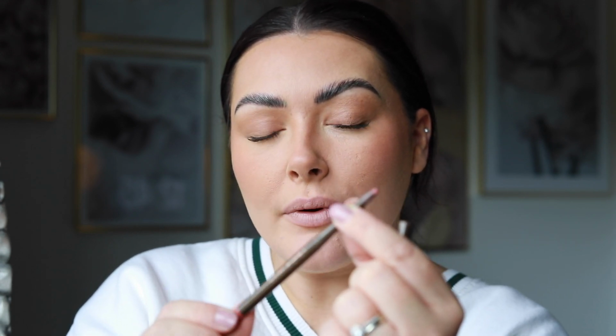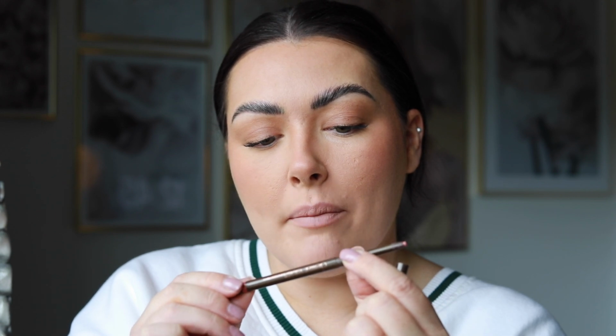And then at this point I'll normally go in with a little bit of lip liner, because I always feel a little bit all one colour. This one here is actually one by Delilah. This is the Longwear retractable lip liner in the colour Buff, which is a really nice muted warm pink shade.